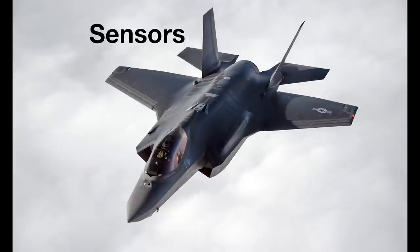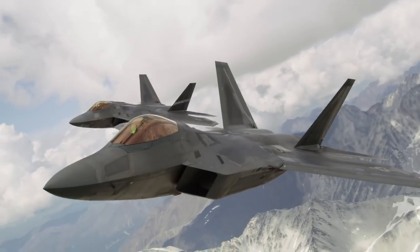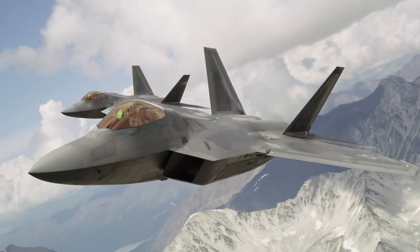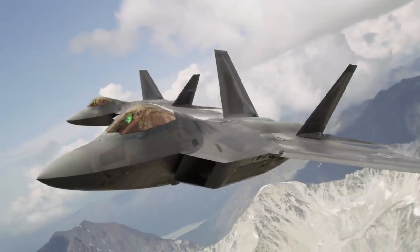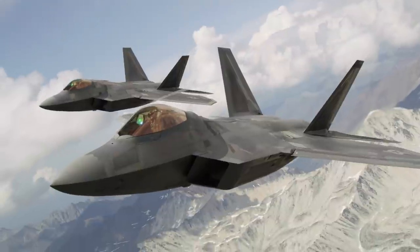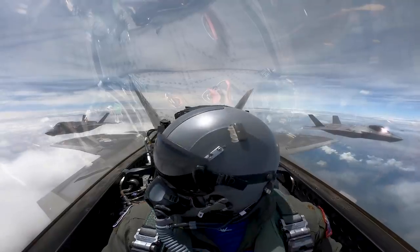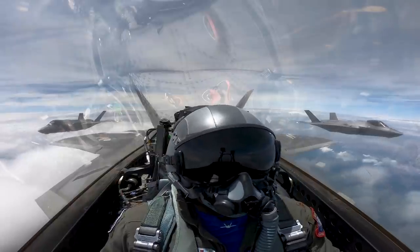The F-35 is equipped with the AN/APG-81, an Active Electronically Scanned Array, or AESA radar, an evolution of the F-22's AN/APG-77 radar. The APG-81 radar includes the air-to-air modes found on the F-22, along with advanced air-to-ground modes that utilize high-resolution mapping, the ability to track multiple ground-moving targets, and electronic warfare capabilities.